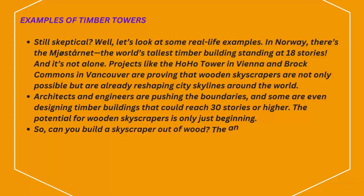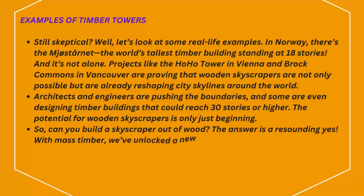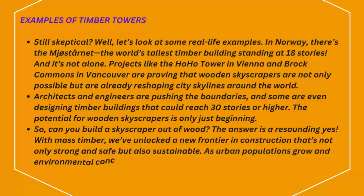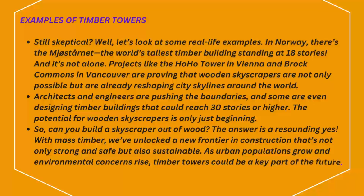So, can you build a skyscraper out of wood? The answer is a resounding yes. With mass timber, we've unlocked a new frontier in construction that's not only strong and safe, but also sustainable. As urban populations grow and environmental concerns rise, timber towers could be a key part of the future.